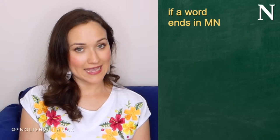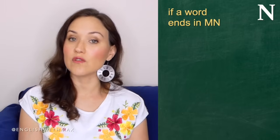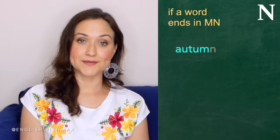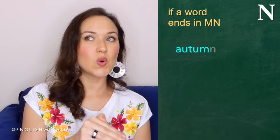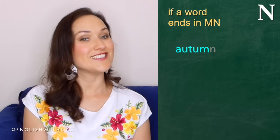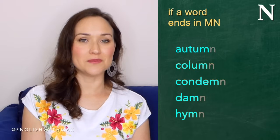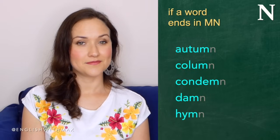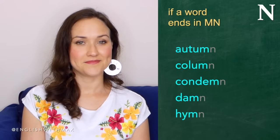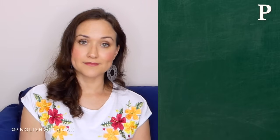And now the letter N. This is very simple. We don't pronounce N if it comes after M at the end of a word. For example, autumn. It's not "autumn" with an N sound, it's just autumn. Column, condemn, damn, hymn.